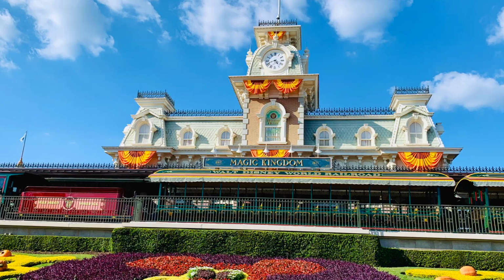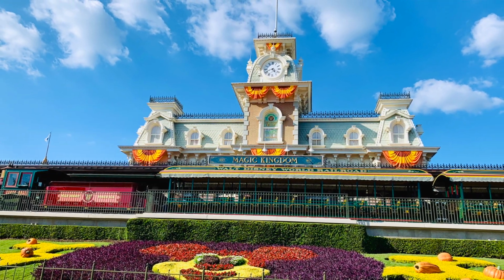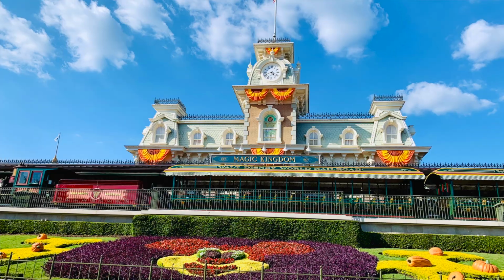Today I'm going to be joined by Natalie and we are going to be taking an in-depth look at Fantasyland at Disney's Magic Kingdom Park. We're going to be discussing all the attractions, the places to eat and drink and also all the shops there too. Are you ready, Natalie?